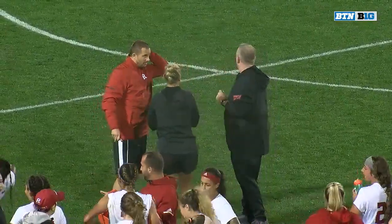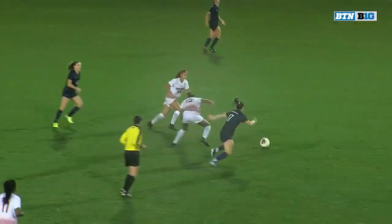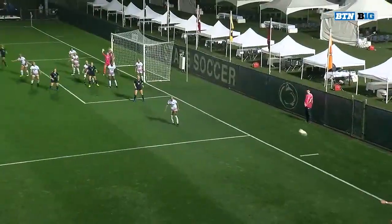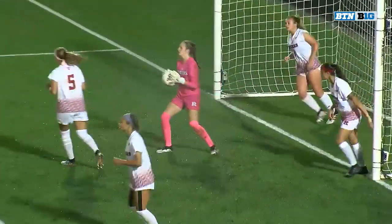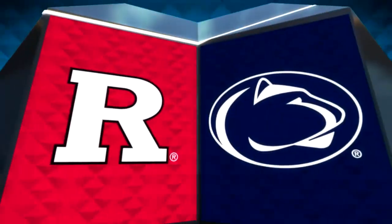Let's take a look at the highlights in this first overtime as we're tied at 2. Right here, we've got a Coffey chance. She gets this on her left foot, drives this towards goal, ends up going out for a corner, tipped away by McClellan. Corner kick by Penn State. McClellan, you thought it was going to go over right at the last second, gets those long arms up, keeps it out of the back of the net.